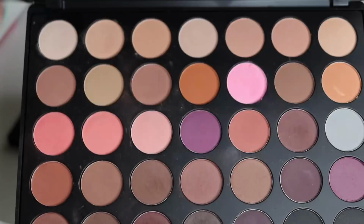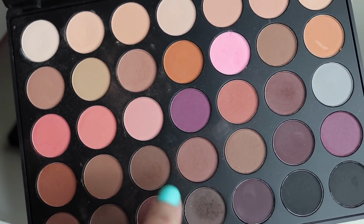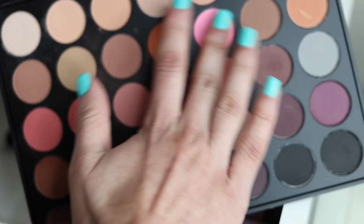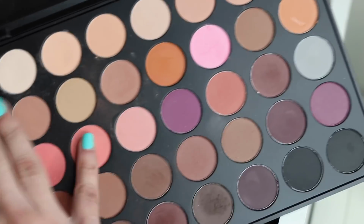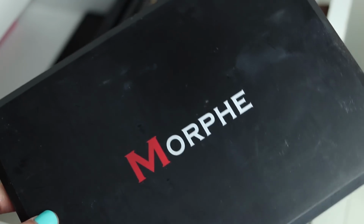This Morphe palette right here, I think I'm going to declutter. I never use it, and for some reason these shades irritate my eyes, sadly. They're pretty decent. Like this pink is really pretty. I've used that before. Orange, they're really good actually when you swatch them. I'm going to go ahead and declutter this. I just never reach for it.